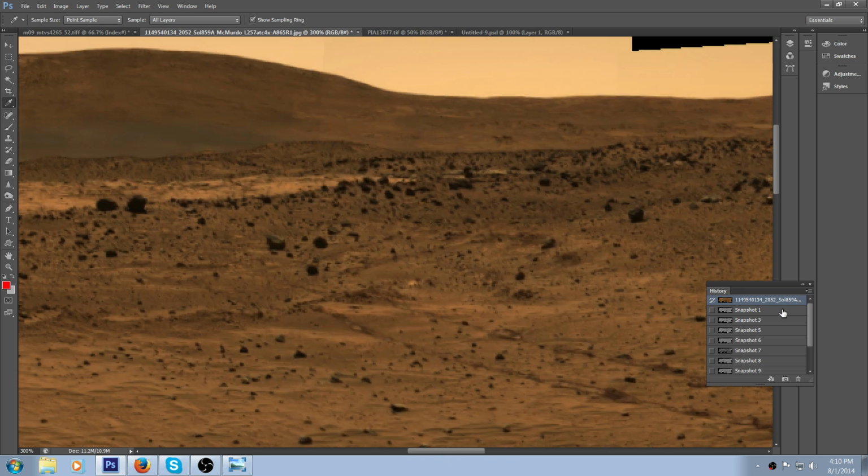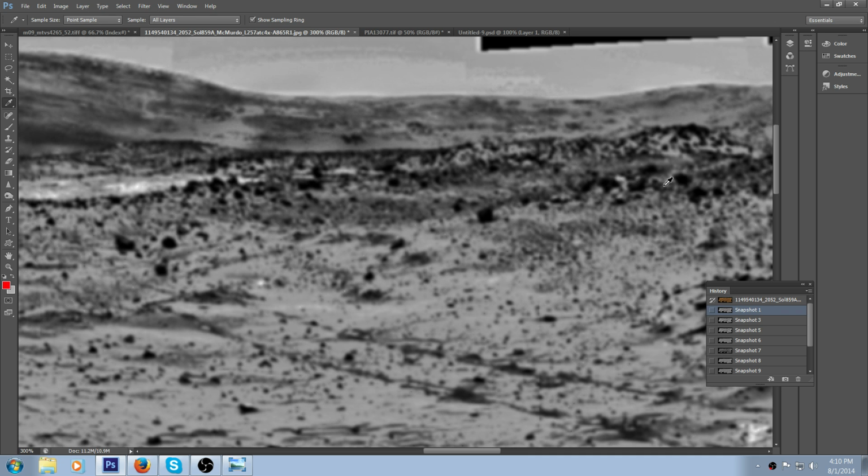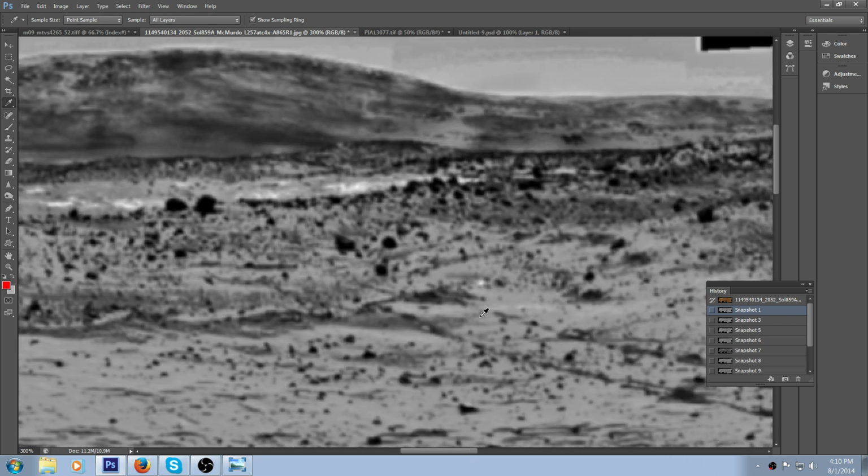Watch this. And now I'm just going to take the color out and smooth it out a bit. Watch this right here. Just this alone. Watch this. Come on. Really? Watch this. There appears to be, now I don't know whether it is or not, there appears to be some kind of weird looking, I'm going to call it a vehicle for argument's sake. I don't know what this thing is. Let me see if I can find it. It's right here, and it looks like it's buried.